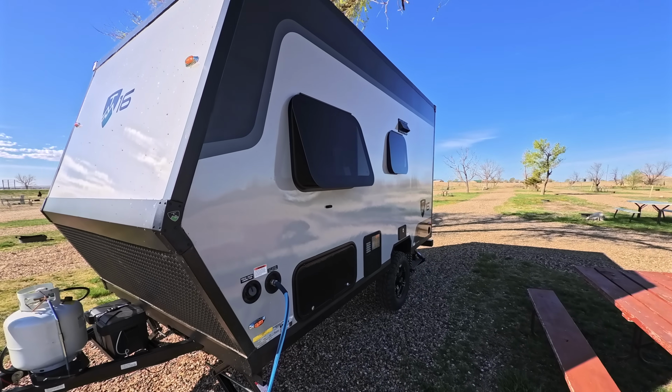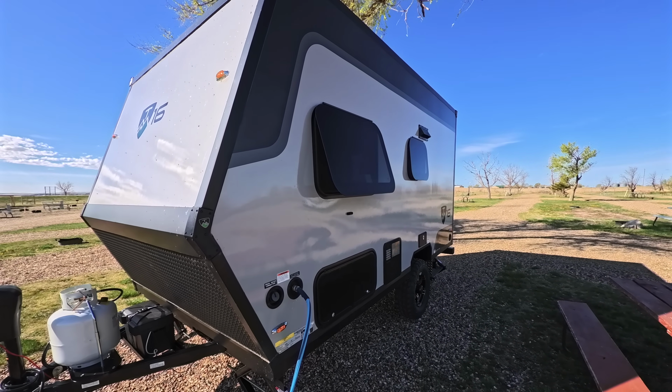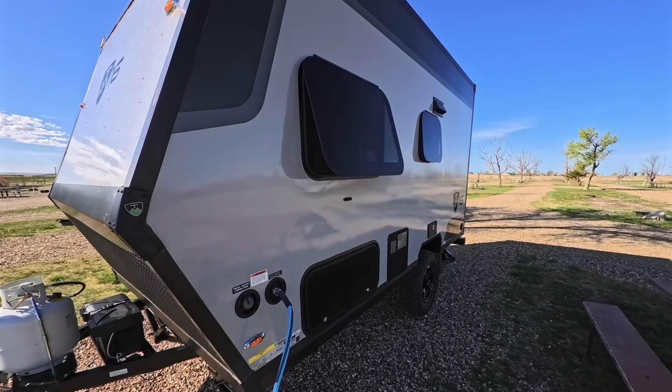We have awning style glass windows, and so they're not going to let the rain in, let you get some good ventilation, and they're tinted, so they're going to keep things cool, and then they make the trailer look cool as well, and they're frameless.